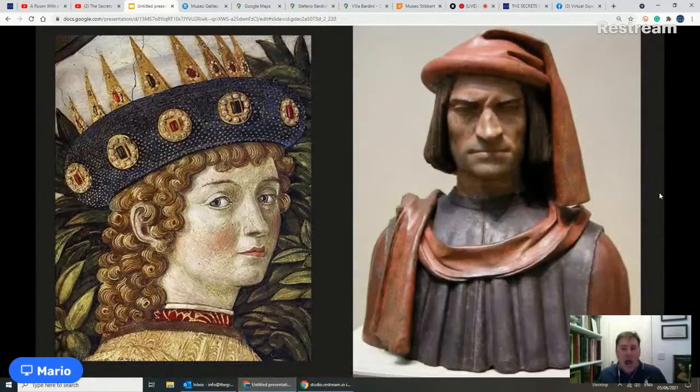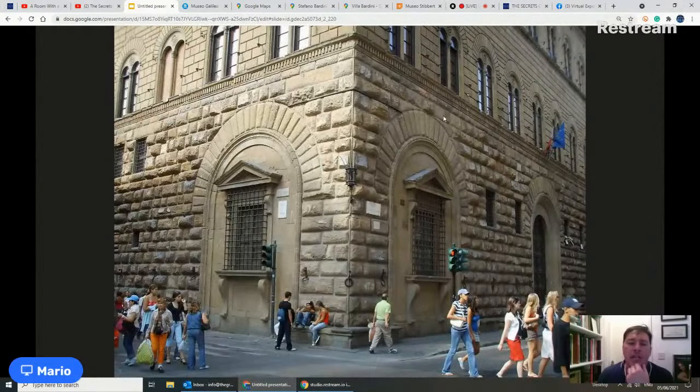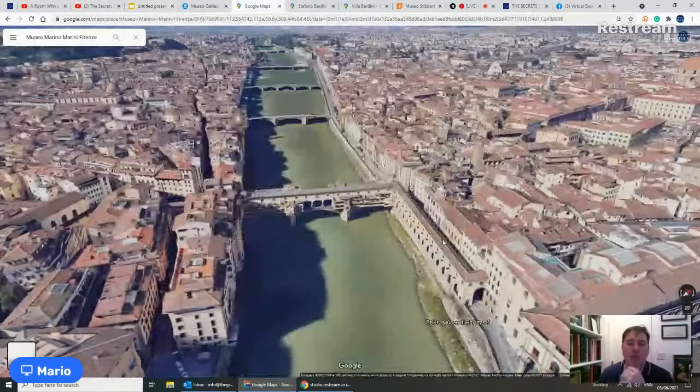rule of the Medici. But how did the Medici create this legacy? We saw about the banking and the money, but how they decided to invest all this money, how they represented themselves. Now, here you could see Lorenzo de' Medici on the right. This bust is actually in Washington, D.C. And the one on the left is a portrait of one of the Magi kings, as you could see in the Chapel of the Magi in this palace, Palazzo Medici Riccardi.